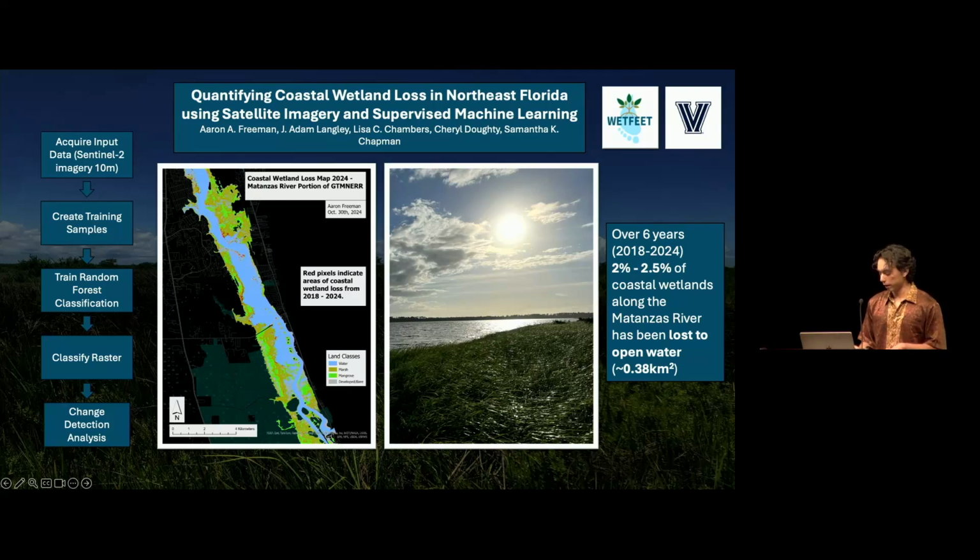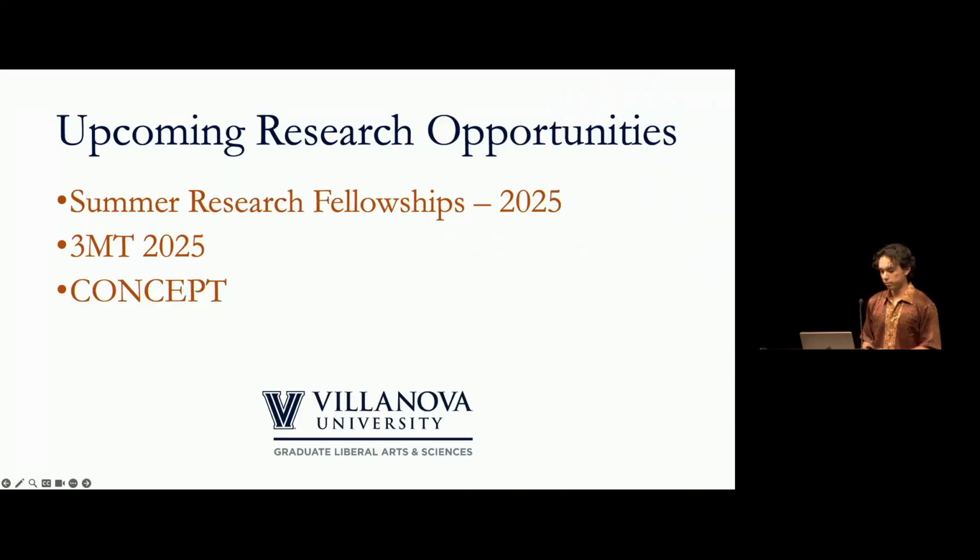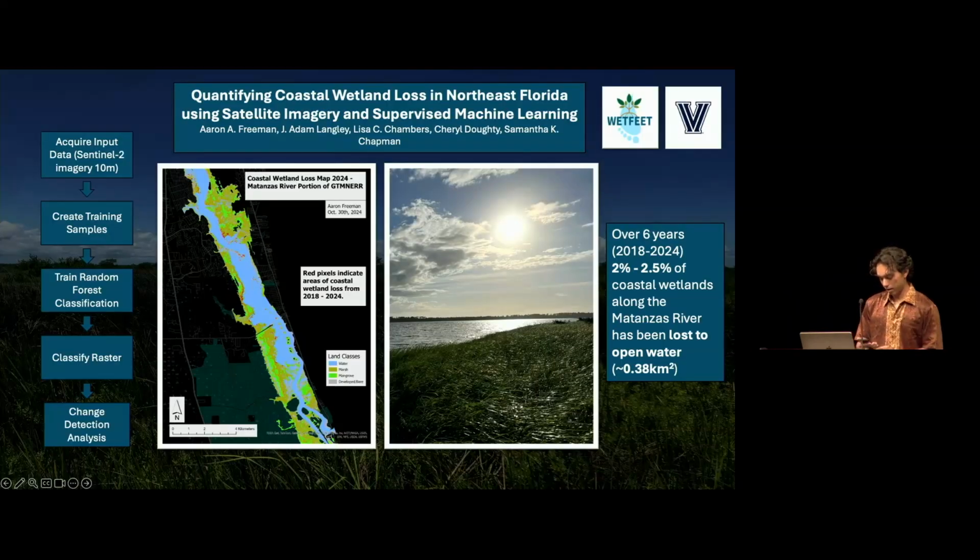Using imagery from satellites that orbit and photograph the Earth and mapping tools, we've been able to examine this coastal loss. We did this over a 6-year time period. And we looked at satellite imagery from 2 time points, 2018 and 2024.